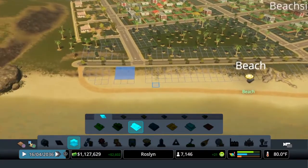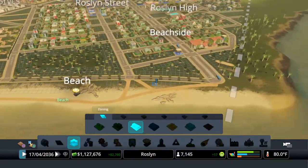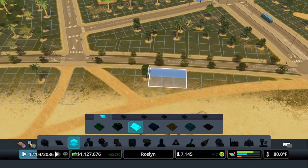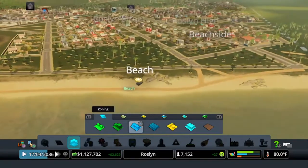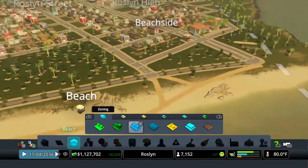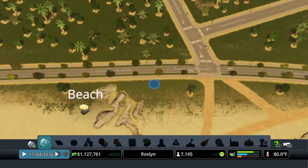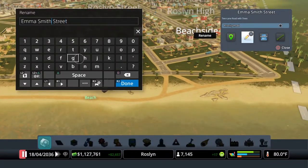So the plan is I'm going to create a tourism zone here to see if I can get some cool stuff to zone in, and then I want to also put in a leisure district, so there'll be like some bars down here as well. And I'm starting to think that that might be what goes in this big block here. They might end up on the other side of Emma Smith Street here. I don't think that's the right name for it. I think this should be Beach Street.